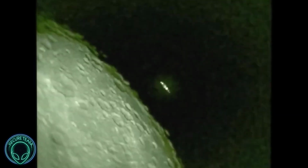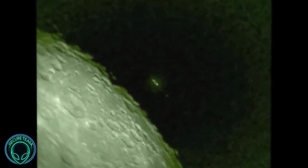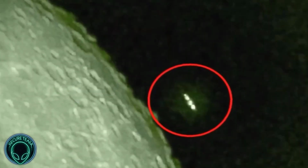So it almost looks like some sort of a giant alien craft, dropping off drones behind it as it slowly, and finally, at the end of the short video, starts to move into the darkness. It looks like it's maybe going toward or behind the moon. So it begins to fade out. Tell me what you guys think. I'm stumped, man, but pretty cool.